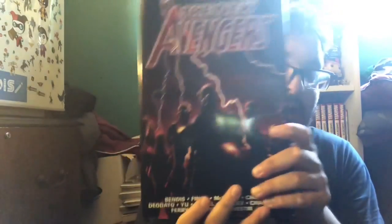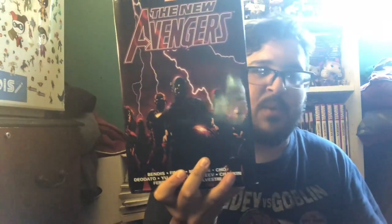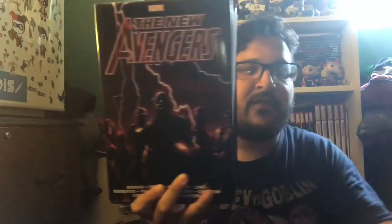Just to let you know, there's only one omnibus of this out. For some reason, Brian Michael Bendis, the writer, Marvel likes to put only one volume out for his books, but you can find the rest in complete collections and hardcovers too.